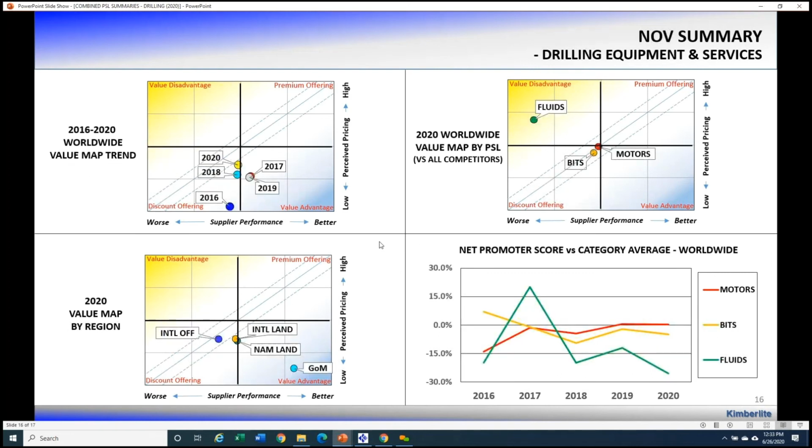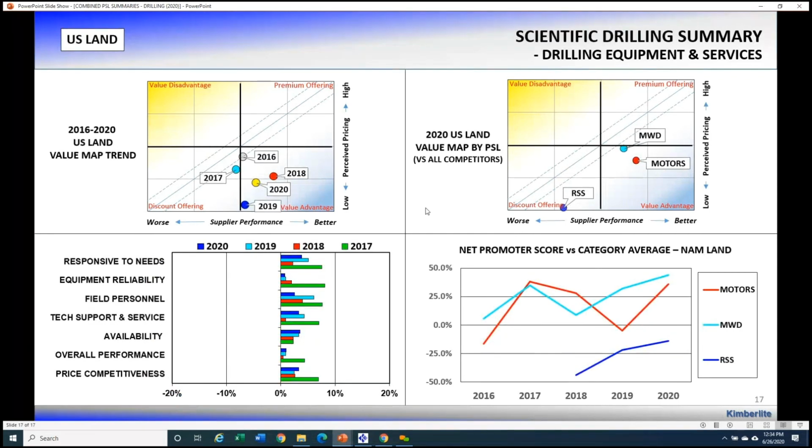And then NOV, National Oilwell Varco, is viewed as delivering about industry average performance and value for motors and bits, and is competitively disadvantaged for fluids. Scientific Drilling, as you can see from year to year, 2016, 2017, 2018, 2019, 2020, has very consistent performance ratings, better than industry average on almost all of the performance measures that are tracked by Kimberlite Oilfield Research year to year.